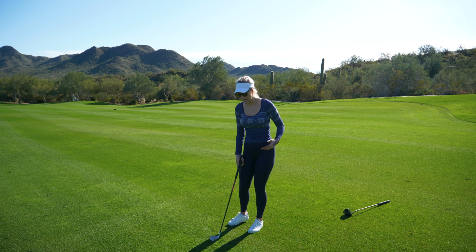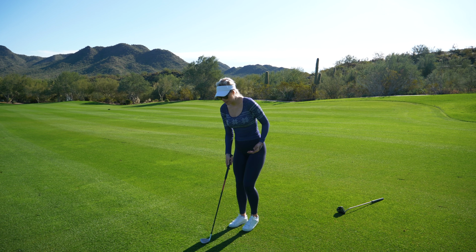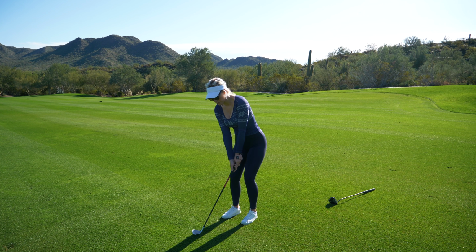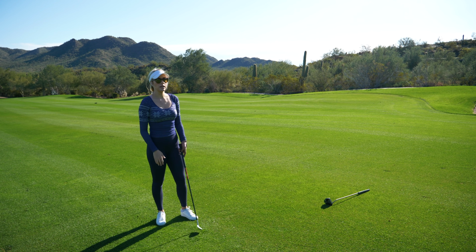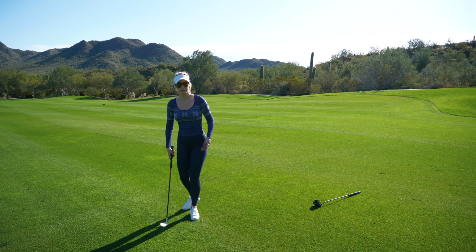And another tip that I really like to do is I put it a little bit back in my stance, forward press. That way you can really hit down on it, and that'll bring the flight down a little bit more, and it's just easier to control, especially off of tight lies.